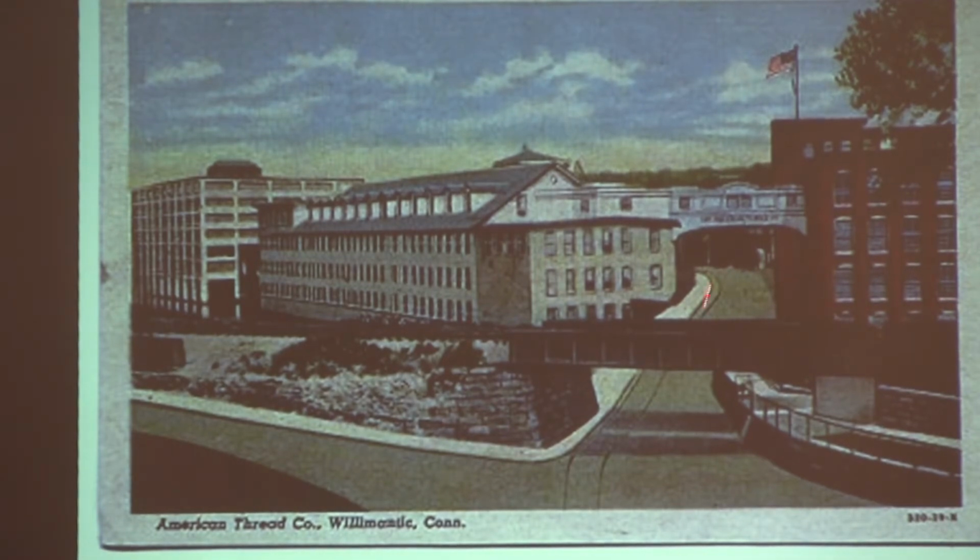This is today the Garden Bridge. These buildings were taken out and the little overpass there. This bridge is still there. We know this is later than 1916 because this building, 560 Main, is in place. Notice the trolley tracks running across the bridge.